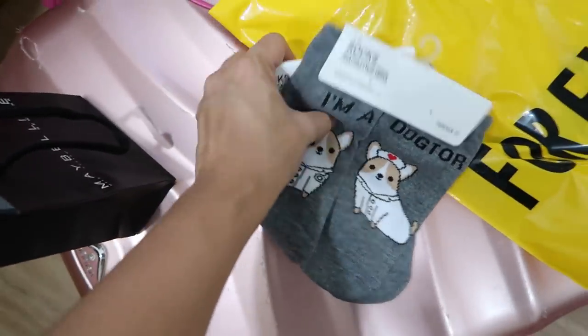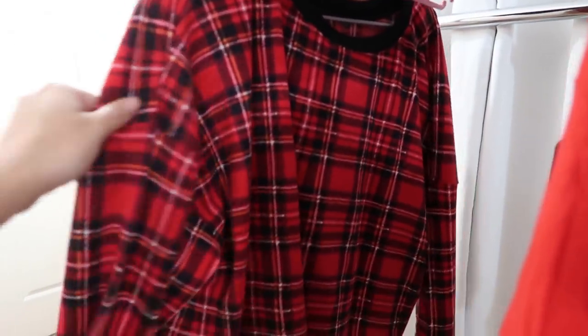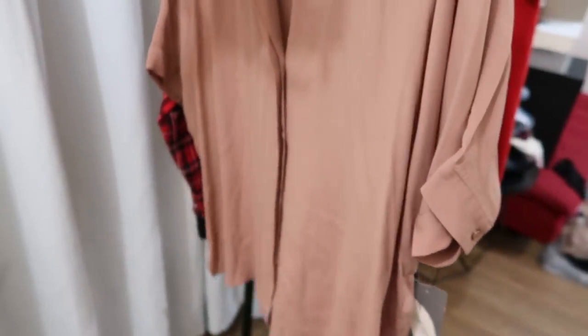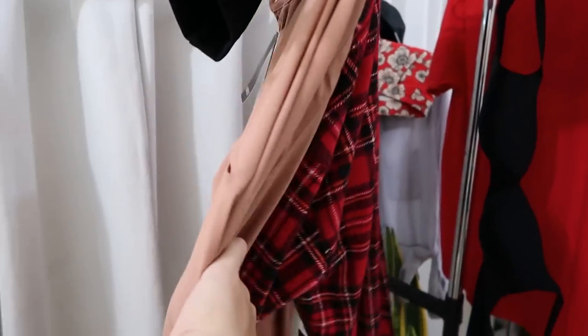105 pesos. Ayan. Tapos bumili ako ng outfits. Got 2 tops. So, ito, 1. This is 2. And then, shorts, 3. Na may bow. Ah, ito pala yung second. Pakita ko sa'yo. Yan. Cute, no? Blush shade. Yeah, just one of my choices for tomorrow.